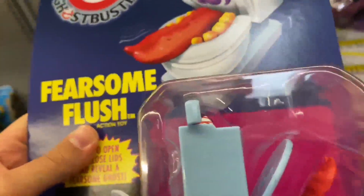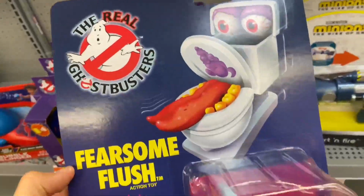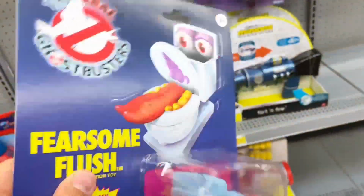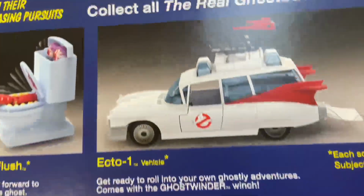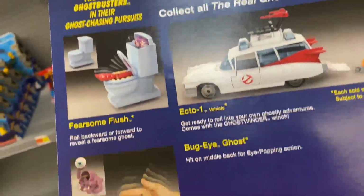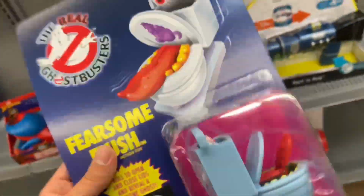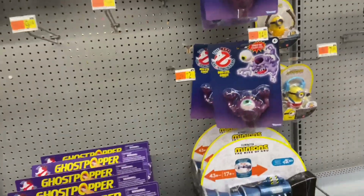They also had Fearsome Flush. Loved this as a kid. Everybody I knew had this. Even if you weren't a Ghostbusters fan, you had this because it's just a funny toy. You move it, it's on wheels, and the toilet bowl opens up and eyes pop out, and the toilet lid opens up and a tongue pops out with teeth. Really cool, really creepy, and it's so 90s, and it just brought me back.